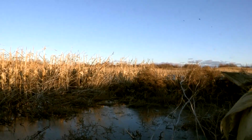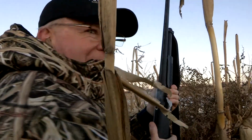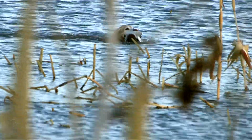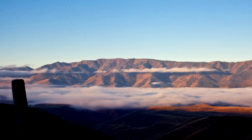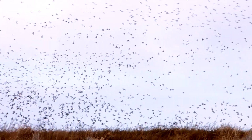Oh, look what got up. Here we go. Beautiful. Wow. That's how it's done. First Idaho mallard of the trip. Magnificent. Wonderful. Look at them come. This is worth the price of admission.